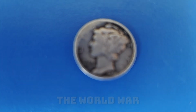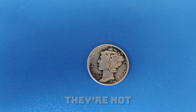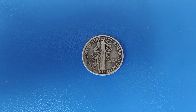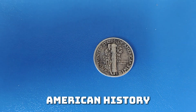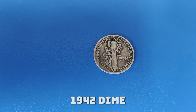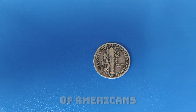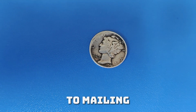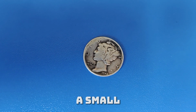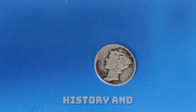Also, coins from the World War II era hold special meaning for many collectors. They're not just monetary objects, they're symbols of a turbulent yet transformative time in American history. Holding a 1942 dime in your hand is like holding a piece of the past, a connection to millions of Americans who used it during wartime for everything from buying a cup of coffee to mailing a letter. Think about that, a small silver coin from 1942, carrying so much weight in both history and value.